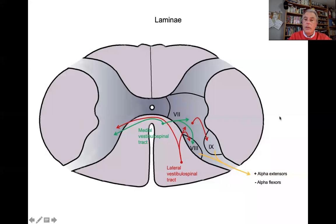All right. So then the tracts that come down are the lateral vestibulospinal tract and the medial vestibulospinal tract. Look here. The lateral vestibulospinal tract is in the ventral funiculus, descends ipsilaterally, and sends information to the ipsilateral and contralateral parts of the spinal cord. These axons end in lamina 7, where there are interneurons, and some go directly to lamina 8, where there are motor neurons that project to the axial muscles. Through the interneurons in lamina 7, information also activates lamina 9, which is formed by motor neurons that go to appendicular muscles.